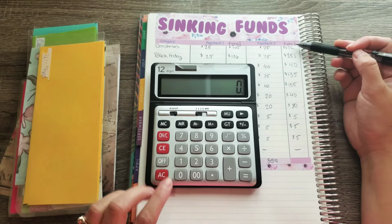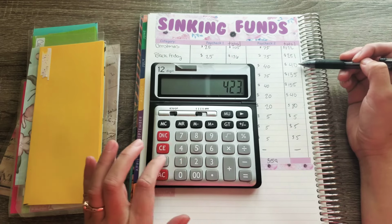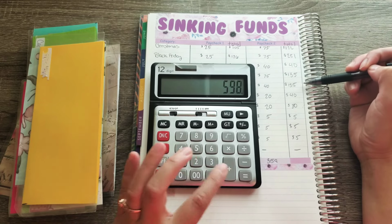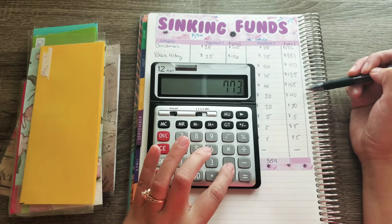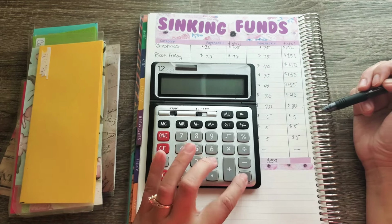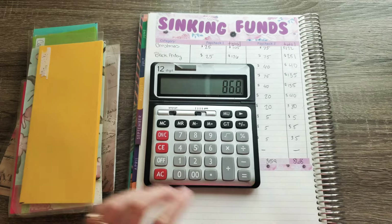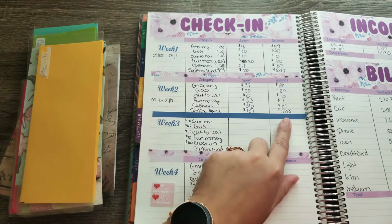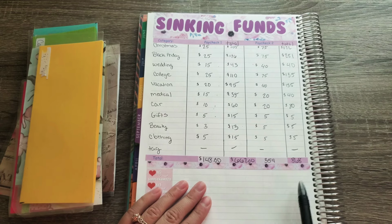All right, so we have 172 plus 251 plus 40 plus 135 plus 135 plus 40 plus 80 plus 5, 10, and 15 plus 15. So we have a total of $868. So when we started last week, because we did use some of our sinking funds, it was $508. And then we just stuffed them, which equals $868.